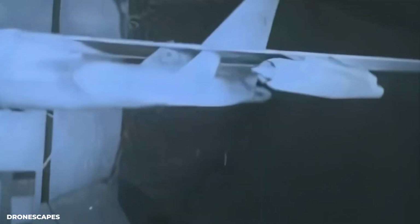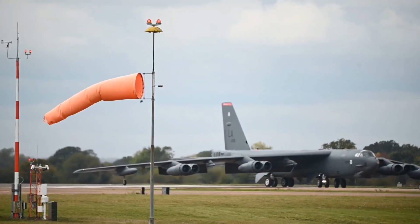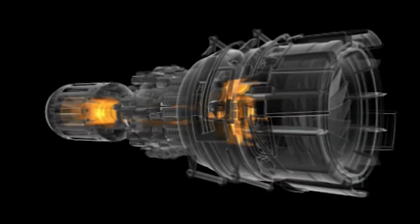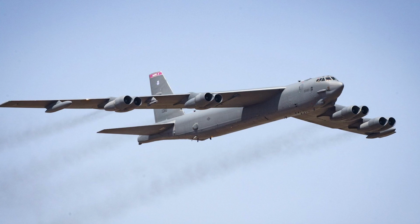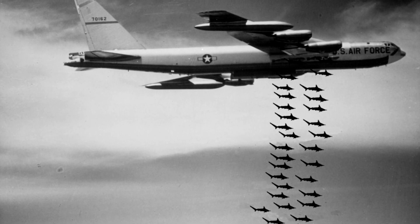The B-52 design changed from a straight-wing aircraft powered by 6 turboprop engines to the final prototype YB-52 with 8 turbojet engines and swept wings, starting with a successful contract bid in June 1946. April 1, 1952 saw the first flight of the B-52.